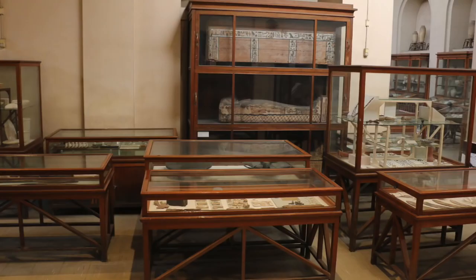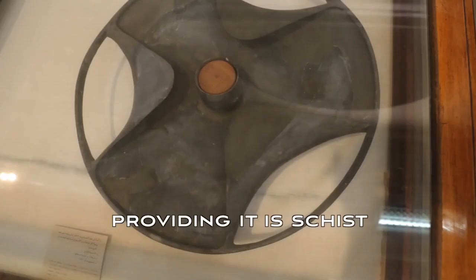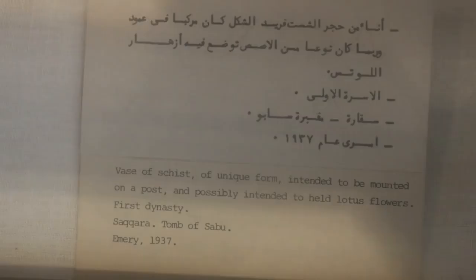The Museum of Egyptian Antiquities in Cairo, Egypt is massive, so due to my own time constraints, I was almost running through the place to find this vase of schist, which wasn't that easy to find. So photographs, I've taken them through the glass. Now, we can read the description for it.